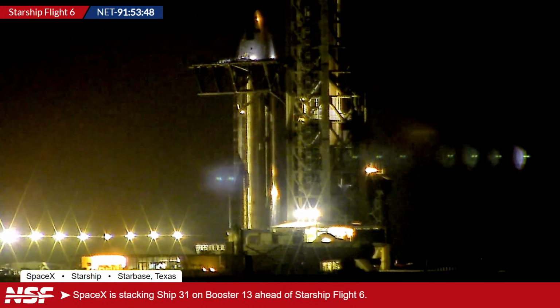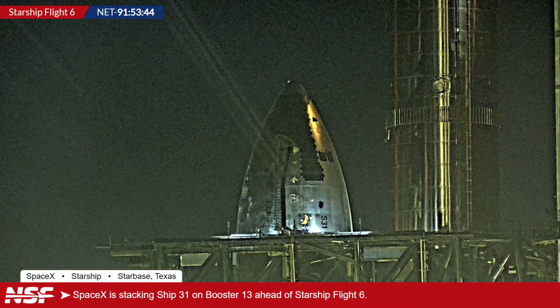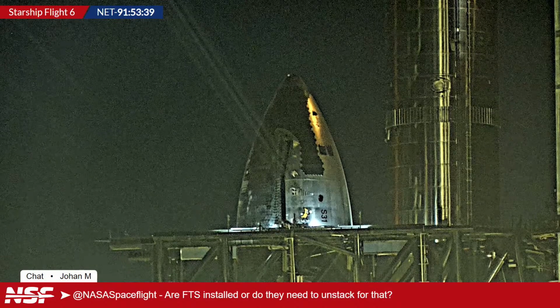Yeah, so this is what we were actually talking about in Countdown to Launch, where a lot of us were thinking it's probable that SpaceX is going to do the FTS install work before the final stack.